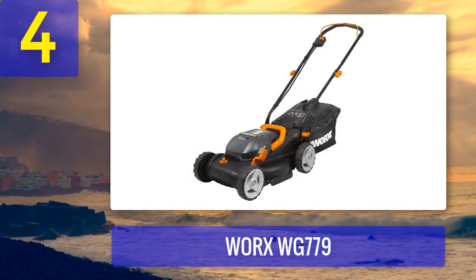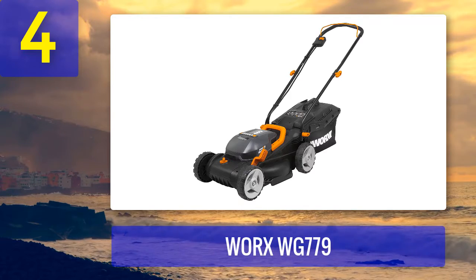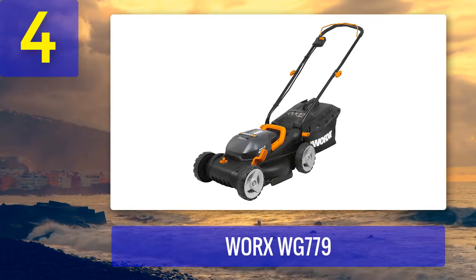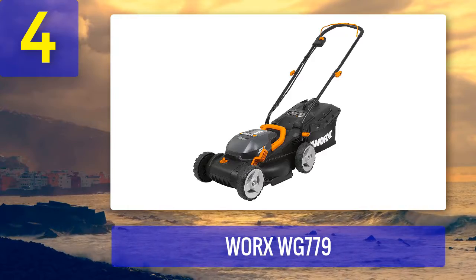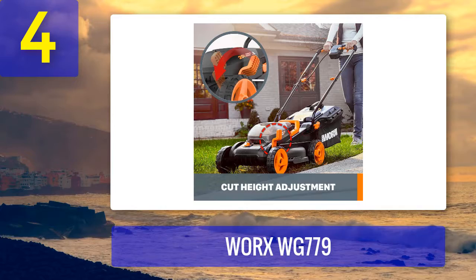Coming in number 4. WORX WG779. WORX is offering a powerful lawn mower with mulching and IntelliCut. Dual battery power will help in ensuring maximum performance and power. With the incorporation of patented IntelliCut technology, it helps in delivering the results without straining the battery.